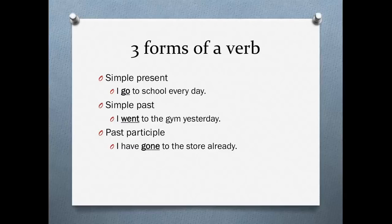We use the past participle with a form of the verb have. You will always see the past participle with has or have or had. The past participle is sometimes the same as the simple past form. But when the verb is irregular, it's different, like with go, went and gone.